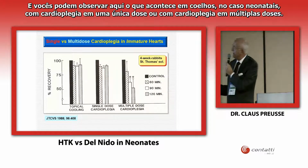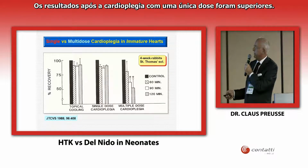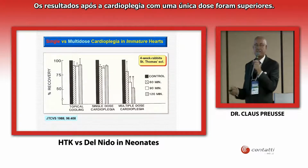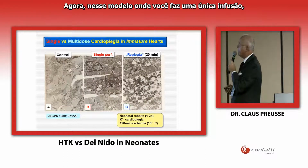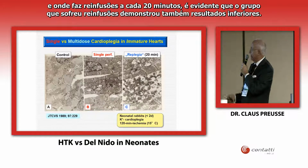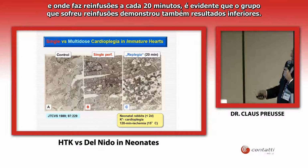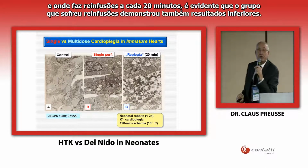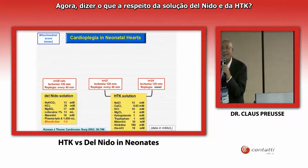And you see what happens with rabbits, neonatal rabbits, either single dose cardioplegia or multi-dose cardioplegia. The results after single dose cardioplegia were superior. Now, another single perfusion and replege every 20 minutes for 2 hours of arrest, it is obvious the replege group showed inferior results. And what is now with Del Nido and HTK?